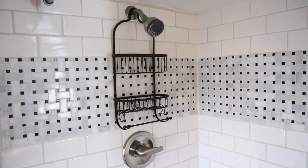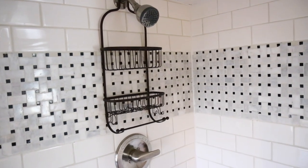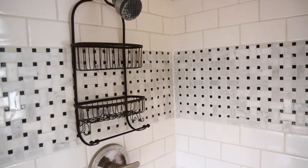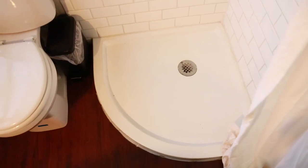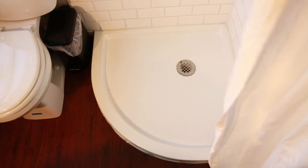So here is the schooly bathroom. Honestly, the size is super comparable to other bathrooms in apartments and some homes. Every which direction that you're here in the bathroom, you have more than enough room to move about and do what you need to do. You have this really cool corner shower that has a curved edge, and that curved edge just helps make you feel like you have so much more room.